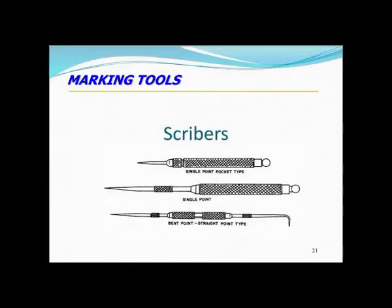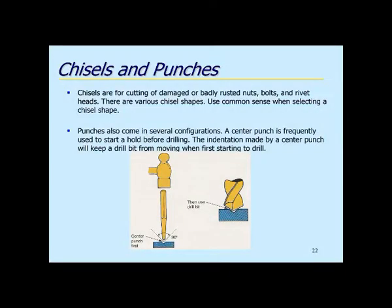Marking tools: scriber. Here is this picture, single point pocket type, the single point, and the last one is bent point, straight point type. Chisels and punches. Chisels are for cutting damaged or badly rusted nuts, bolts and rivet heads. There are various chisel shapes. Use common sense when selecting a chisel shape. Punches also come in several configurations. A center punch is frequently used to start a hole before drilling.